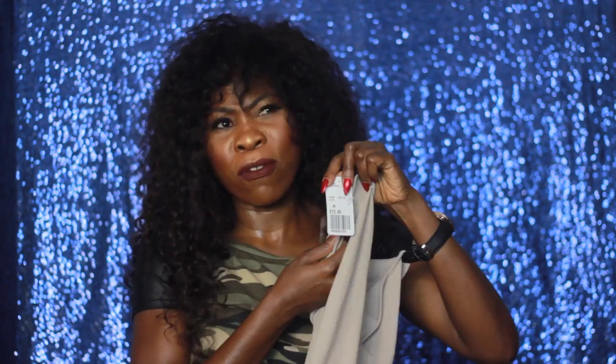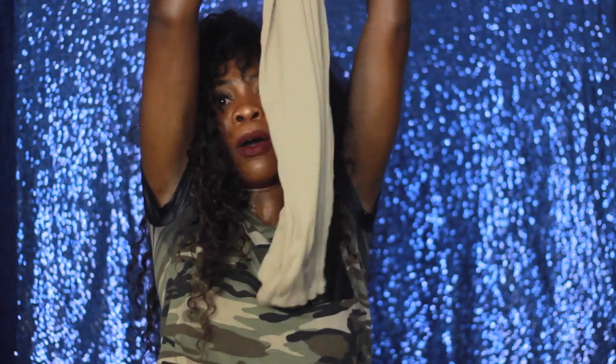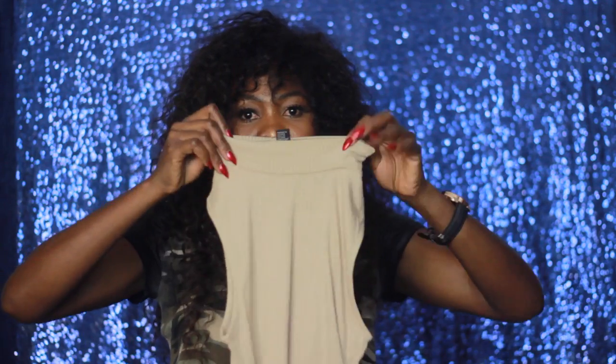That's probably why it's not as tight on me. Yeah, that's what I wanted. And it was $12.19. Another one from Forever 21 is this dress too. This is how long it is. And turtleneck. Okay, it doesn't have any sleeves.